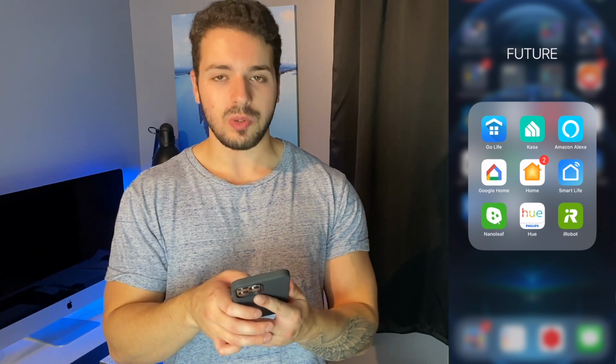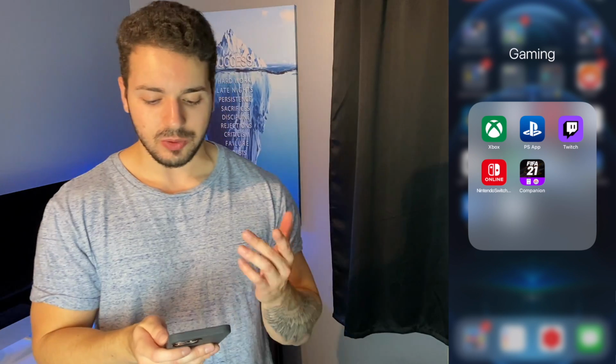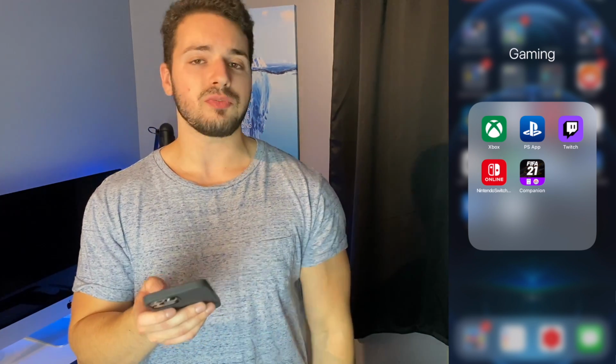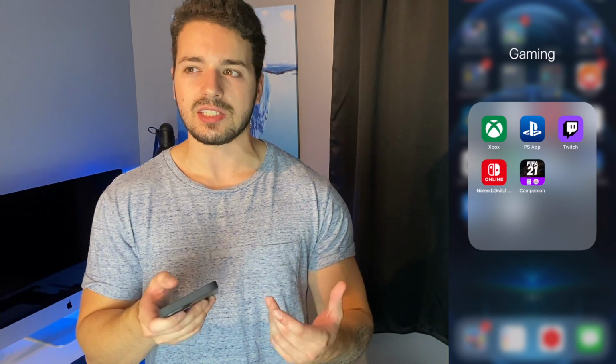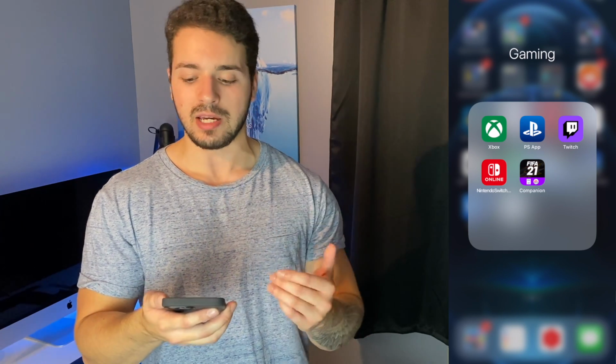Then the Philips Hue app, because I love Philips Hue lights. Then I have a gaming folder here, so Xbox, the PlayStation app, Twitch, Nintendo Switch, and the FIFA 21 companion app, which is for Ultimate Team, which is almost like fantasy in a way, but you basically make your own teams and everything, and I absolutely love that game mode.